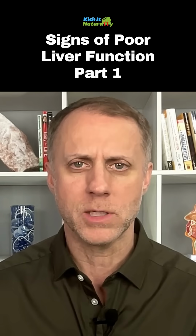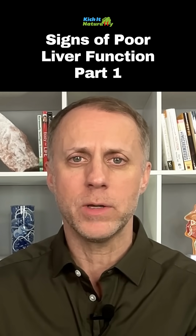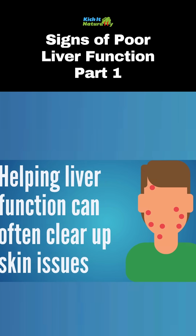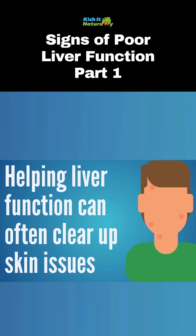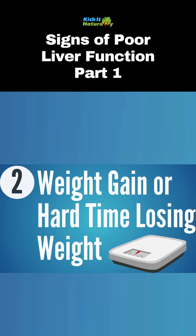Now, there are other causes for skin issues, but this is a really common one, and this is one of the first things I look at with clients when they're having acne or other skin issues. Well, let's look at how the liver's working, and if we can help that, it can often clear up those skin issues. Sign number two is weight gain, or maybe somebody's having a hard time losing weight.